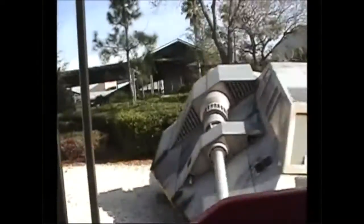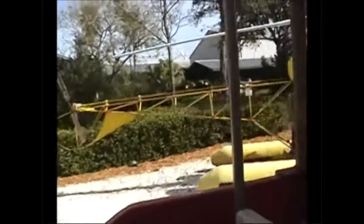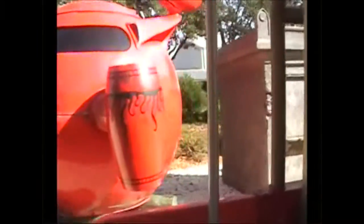You Star Wars fans might recognize the sand skiff and a snow speeder next, from the original Star Wars trilogy. A couple of big yellow objects, a submersible, and a helicopter from The Life Aquatic with Steve Zissou, that starred Bill Murray. And the big red spacecraft on the end is from The Hitchhiker's Guide to the Galaxy. It was an escape craft used in the movie. And on the end, a couple of crypts, a couple more props here from the Haunted Mansion.